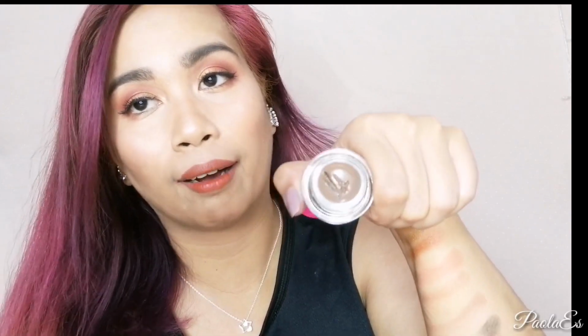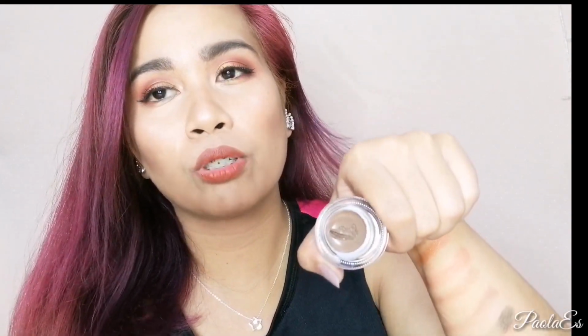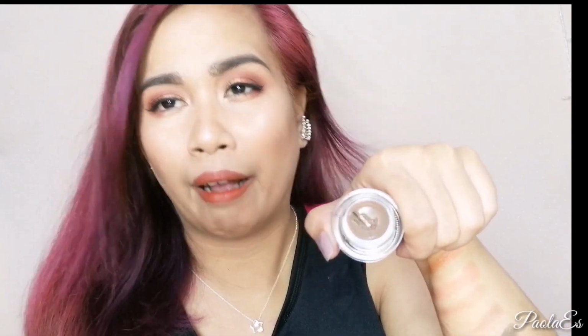Yun lang, medyo dahan-dahan lang sa pagkuha ng product kasi sobrang lambot niya. Compared dun sa nagamit ko sa AOA, sobrang tigas. Ito, sobrang creamy na. So, konti lang yung kunin mo, ilagay mo sa brush mo. And the brush that it came with, maganda rin siya if you're on the go. And ang cute nga niya, natutupi-tupi siya. Kaso lang, nawala at pinaglaruan nga yata ng anak ko.